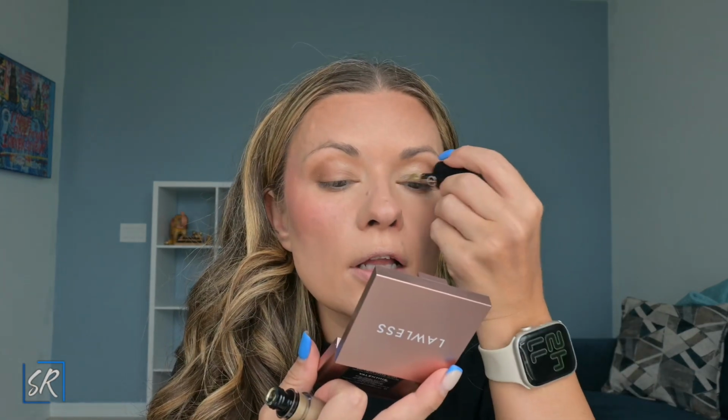All right, so the outer corners are done. I don't think I'm going to go deeper. But if I were to go deeper, I would probably use this darker color in Log. It's the darkest color they have in here. I'm just trying to think, do I want to... you know what, let me try to put another layer of the Giorgio Armani, and then I'll do an inner corner highlighter with another color from the palette.